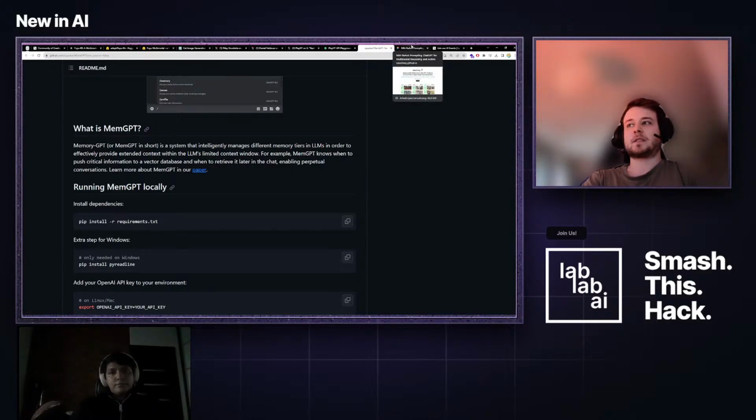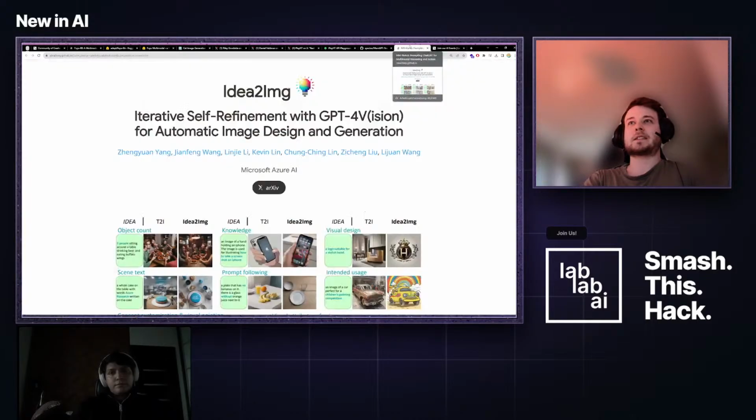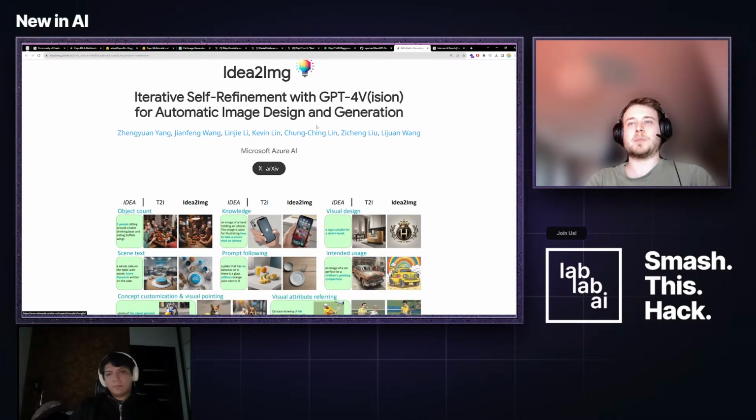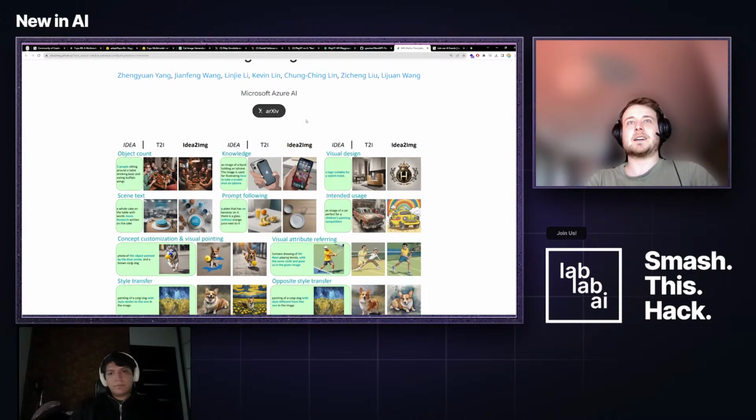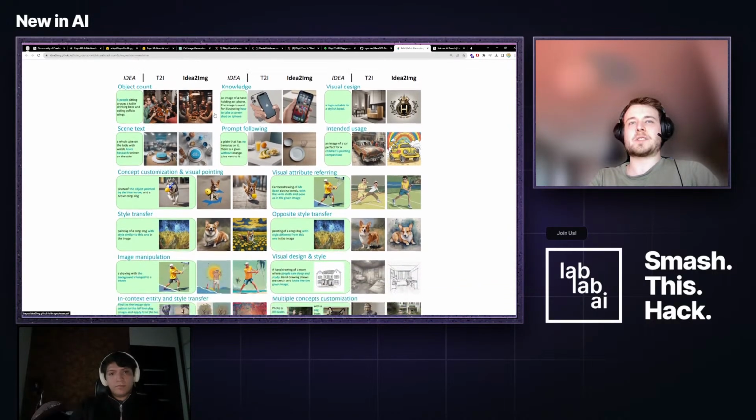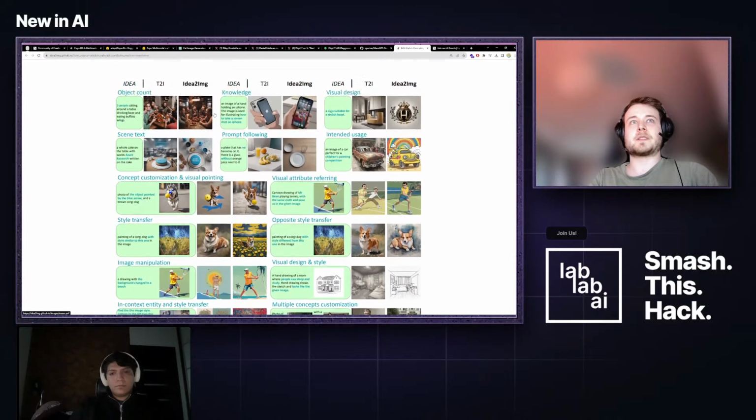All right, let's jump over to our last topic, which is pretty interesting because it combines some of these topics we've talked about previously into one big thing. So basically, what we have here is iterative self-refinement with GPT vision and image generation. So what is this?